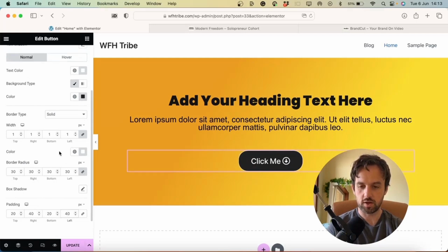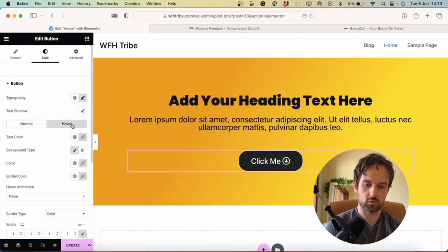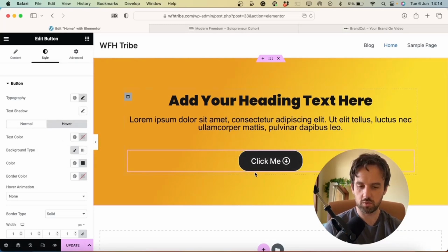Now, the final thing we're going to look at regarding the button is if you come up here, you can see the option to hover. This just means that it will do something when we hover over it. So what I like to do, it depends on what style you have for the website, but you have the background type and it's classic and it's just going to be black, right? So what I do on that is I click on the color and if it's black, I'll just do a slightly lighter shade of black. So when I hover over, you can see it's kind of animating. So let's just darken that a little bit. So you can see it's very subtle, but it's changing color.